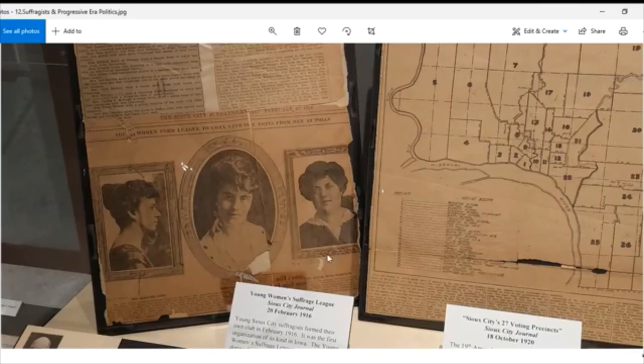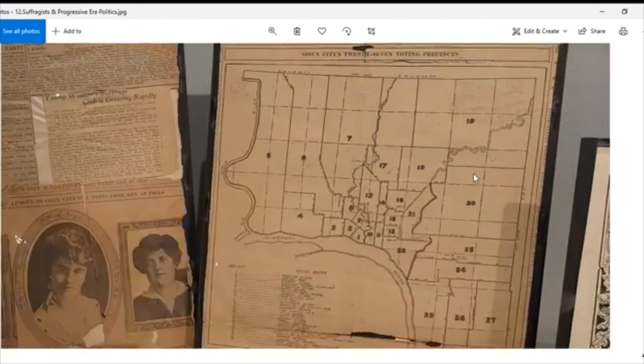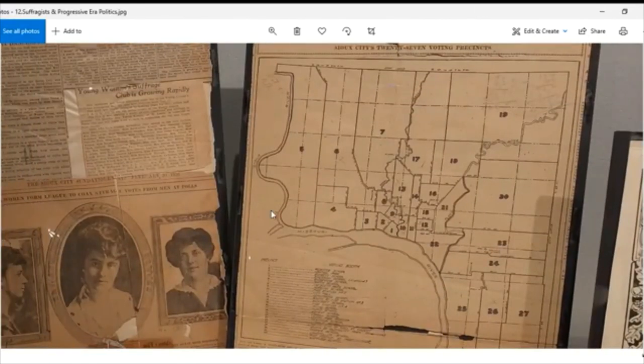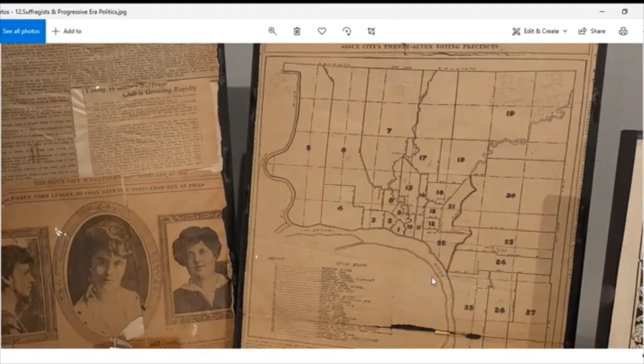And so Iowa women had to wait until the ratification of the 19th Amendment to achieve the vote, because the state legislature was not able to get that through. After the 19th Amendment was ratified, which occurred in August of 1920, women were eligible to vote in the 1920 presidential elections. Since that basically doubled the electorate in Sioux City, the number of voting precincts had to be expanded, I think from 14 to 27. And so here we have a map of Sioux City showing the different voting precincts for the 1920 general election.